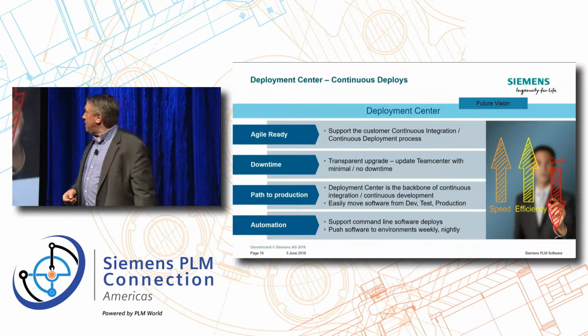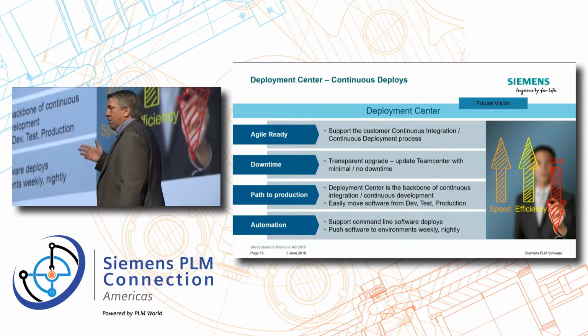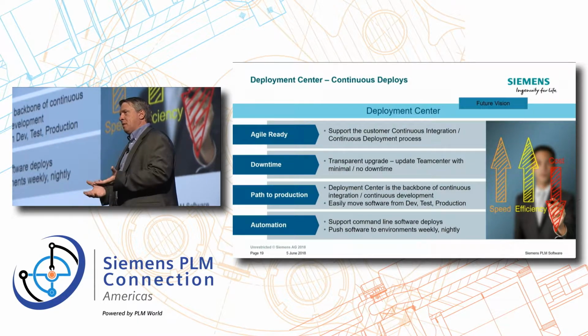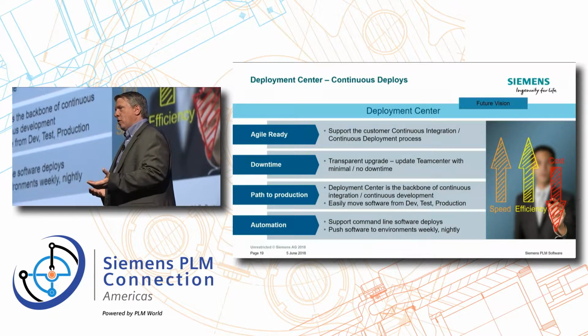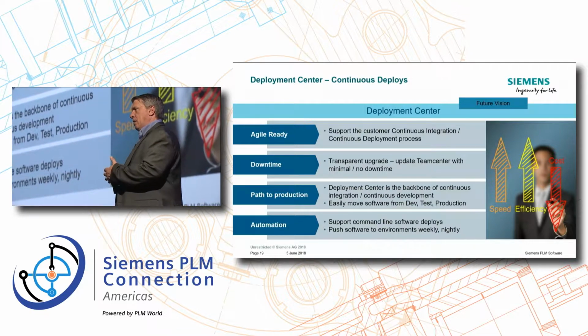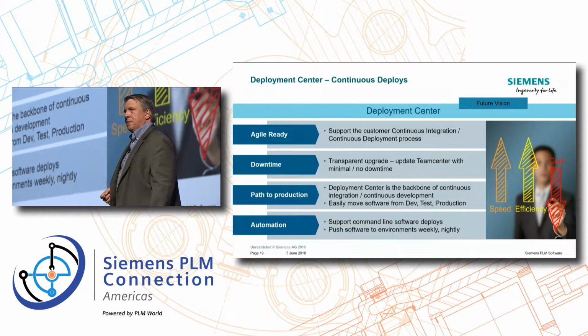So the next piece here, this is sort of the vision. Agile ready. We want you guys to be more agile. We want you guys to be able to move quicker. We want you to be able to take up the things that we're doing more quickly. We want to be closer, not, hey, we haven't updated Teamcenter in 5 years. We really want to be able to partner with you to troubleshoot your business problems, right?